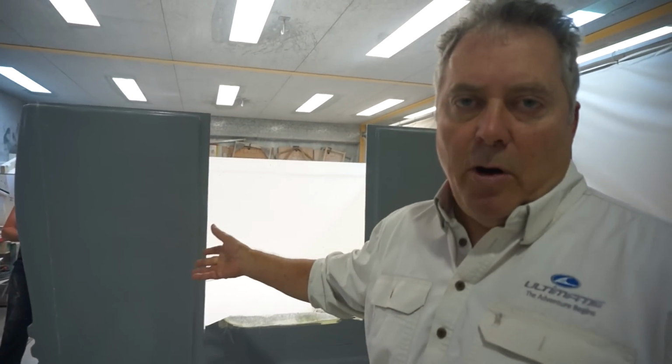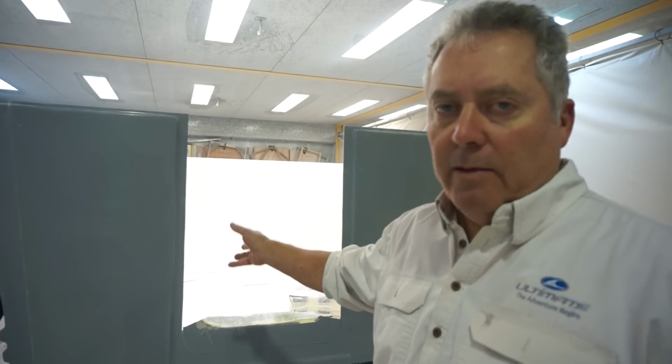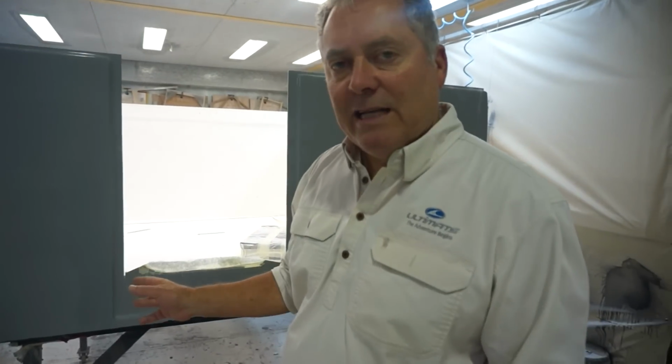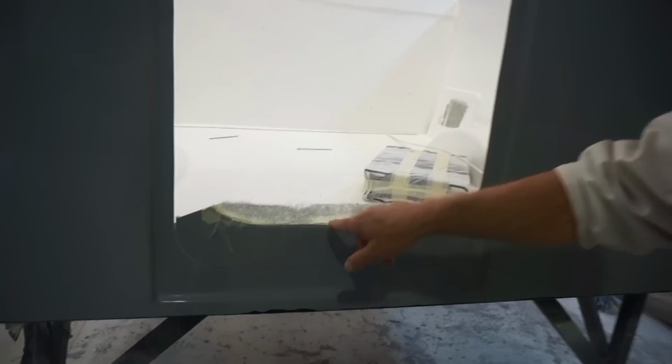Now here you can see a grey body for an X-Terran or a grey Explorer has just come out of the moulds and has been trimmed to size. So what we're basically doing is taking diamond wheels and grinders and cutters, and we are cutting the rough edges off so that this is ready to go to the next stage of assembly.